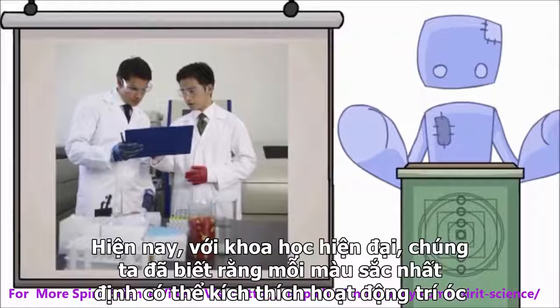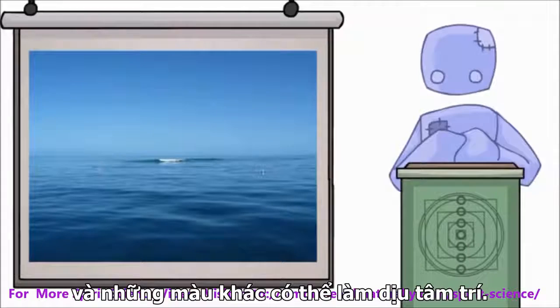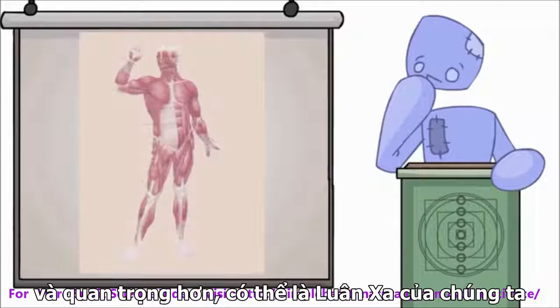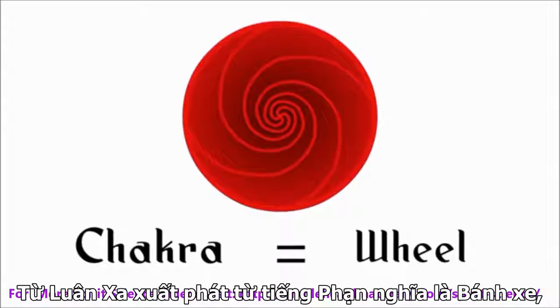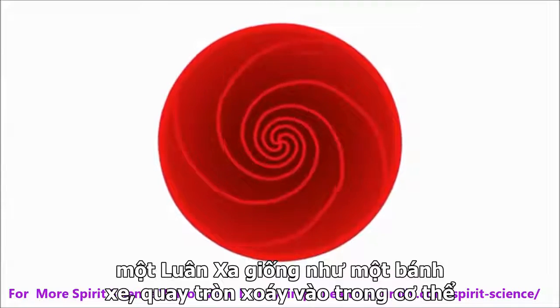Now, in modern science, we've learned that certain colors can stimulate mental activity, and other colors can calm the mind. We know that we need light energy for nourishing our brain, emotion, physical body, and perhaps more importantly, our chakras. So, what is a chakra? The word chakra comes from the Sanskrit word meaning wheel. A chakra is a wheel-like vortex spinning in a circular motion within the body.